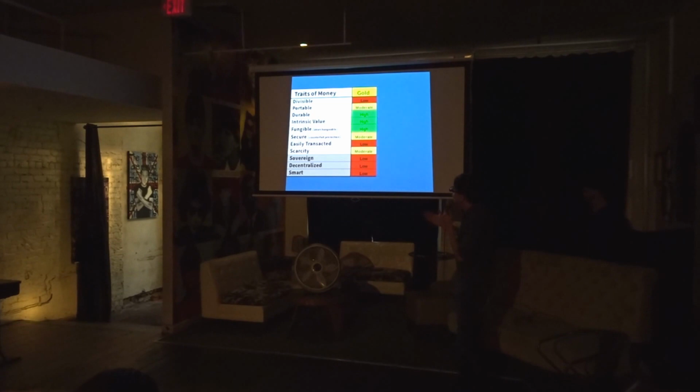So we're going to start with gold, since gold has been used for thousands of years as a primary currency for humans. And as far as divisibility goes, it's low. I'm not sure if you've ever tried to cut a gold coin in half, but I'm sure it's not easy. Portability, obviously gold's moderate. You can carry gold around, but large sums of gold, not that great. Durability, obviously gold's not going to go anywhere or rot away in your vault.